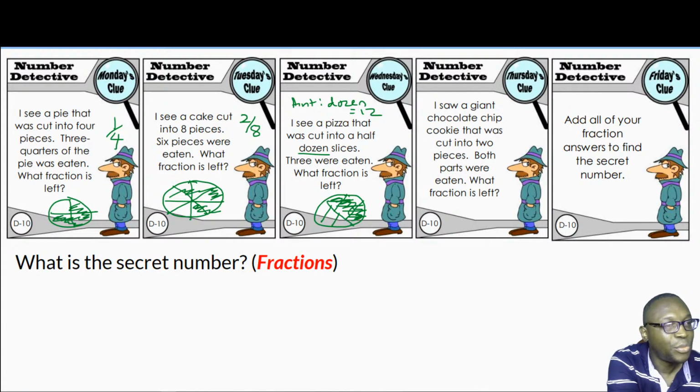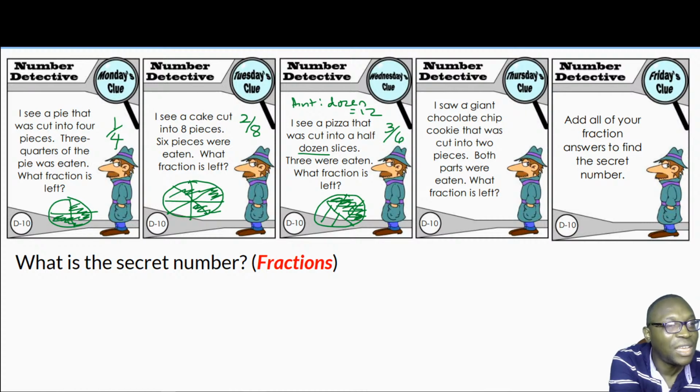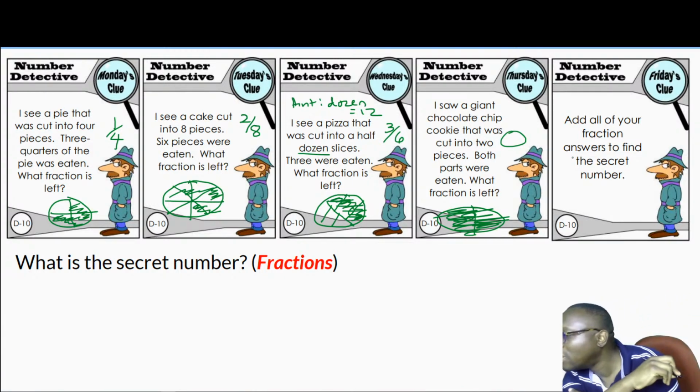And here you have 3 pieces eaten out of 6. What is left? So 3 out of 6 will be left. And here's a trick question. A giant chocolate chip cookie was cut into 2 parts, and both parts were eaten, so you have nothing left here actually. So this is a big 0, and we're going to add up all the numbers to get our secret number.